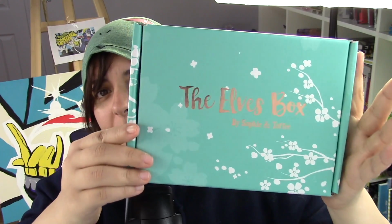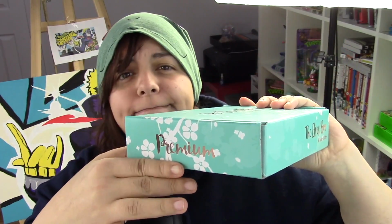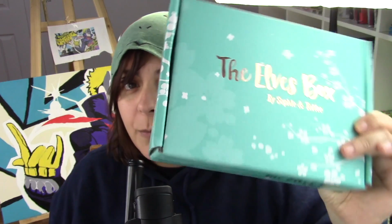Whereas the premium box, which is so shiny, look at that shine, boasts exclusive and hard to find craft items from Japan. Japanese craft items are not the cheapest, so I'm really curious to see the value in this box. Not to be confused: with one box you can create things, and the other one is just items that you can get, and then it's up to you to get creative and make things with it. So let's find out if the $14 difference is actually worth it for you.